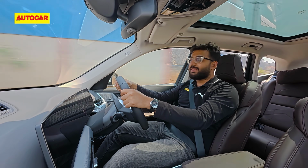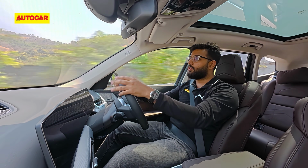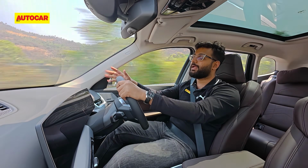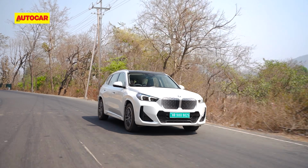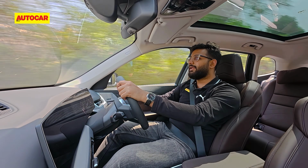Now coming to the regen, the iX1 also gets something called the adaptive regen, which means the car figures out on its own how much regen you need depending on the speed, depending on the car in front. And honestly, the system is not the best. Calibration wise, it's not ideal or smooth.